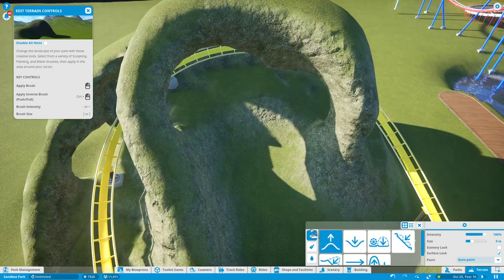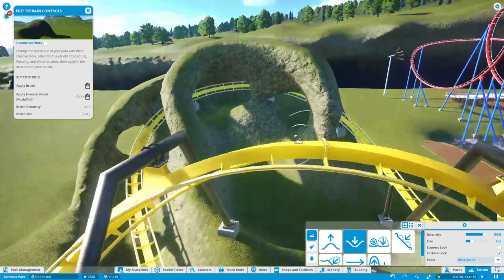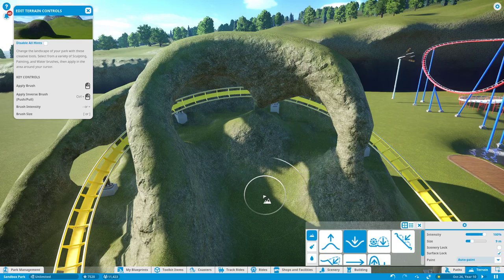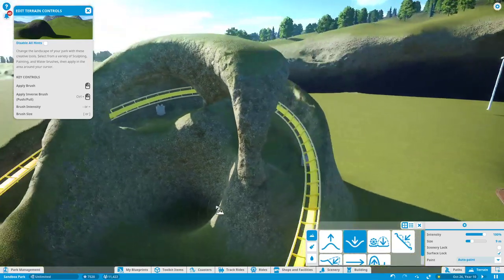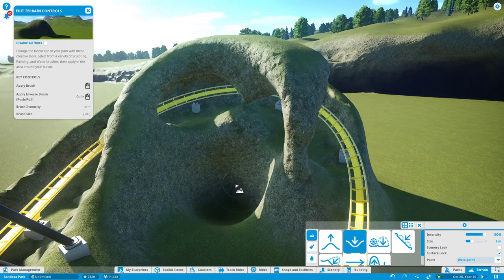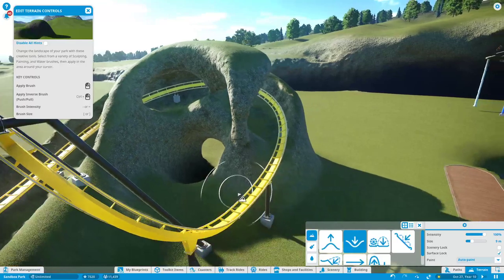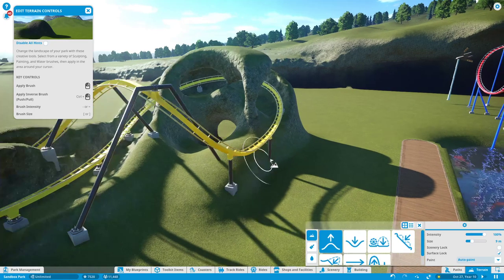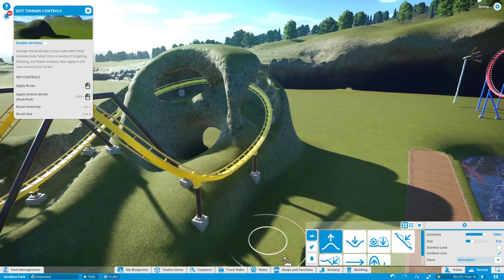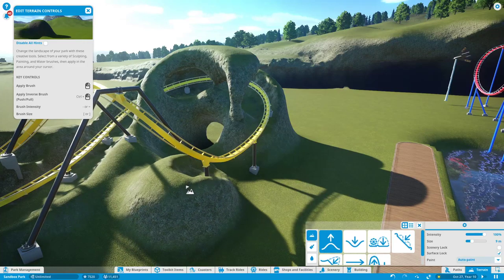Let's make this look like a skull. Let me fix this. Try to make this look like a skull right here. Pretty messed up looking skull. There it goes. Something like that. I gotta raise this over here too. No, I didn't wanna raise that. Let's take that down a little bit. I'm gonna raise it right here.